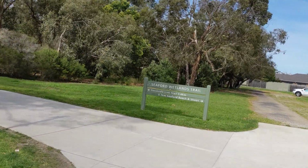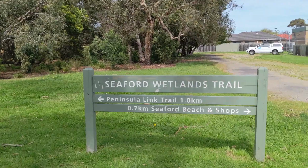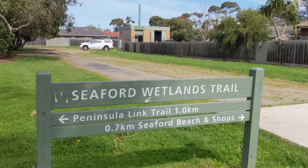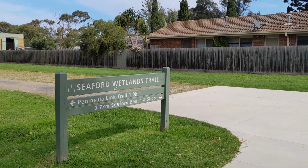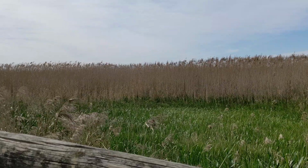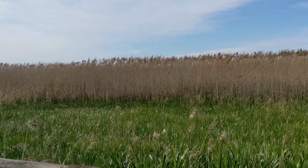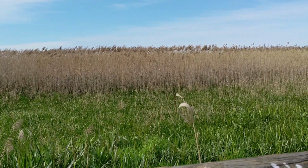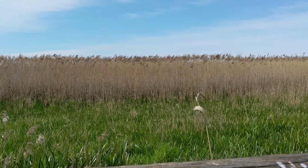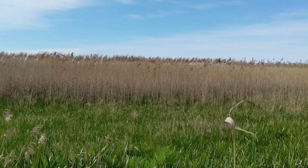Today we're going to go and explore Seaford Wetlands as part of our local natural environment. Hopefully today we'll see some native animals and plants and have a look at their habitats. This is a really cool little habitat in the wetlands. Have a look and hear to see if you can find any animals or plants that you know the name of.